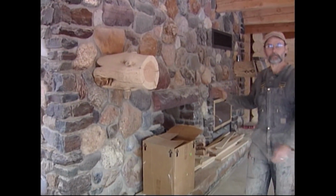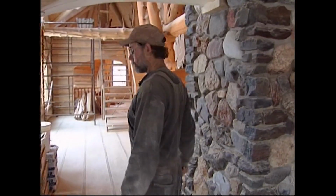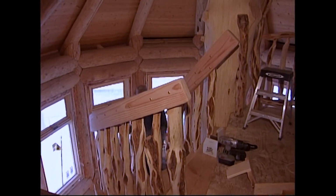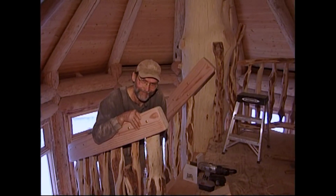More of this beautiful stonework, fireplace and wood storage. And then we're going to go upstairs. We'll walk through the chimney. I love this stairway.